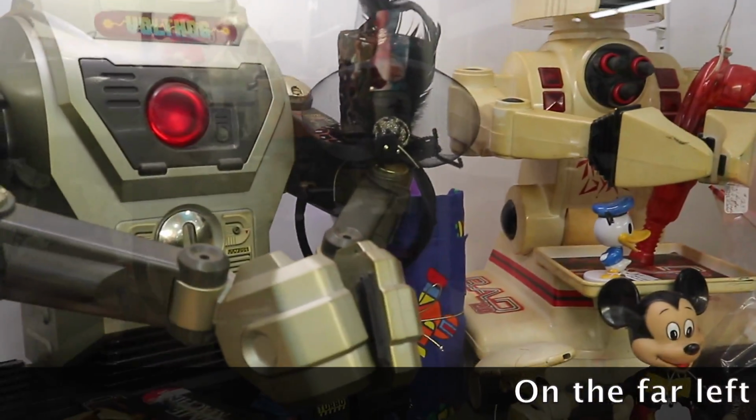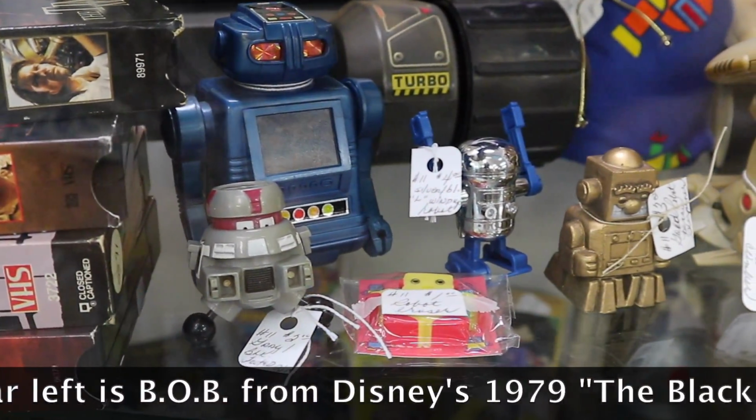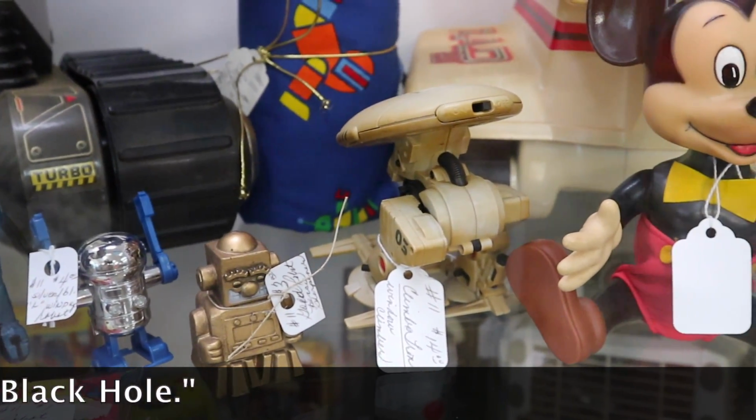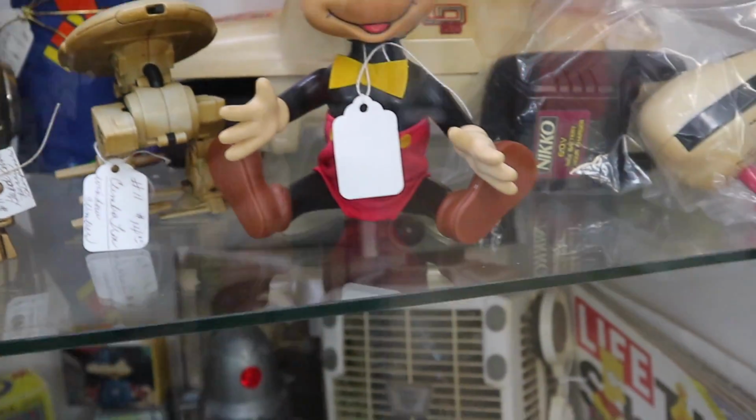And then you can see there's all sorts of little robot critters down here too, and a lot of these appear to be vintage as well. Don't throw your kids' old toys away. At least call an antique dealer and see if you can get something for them.